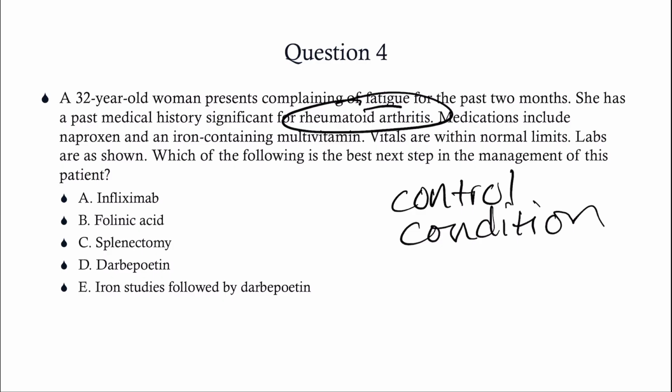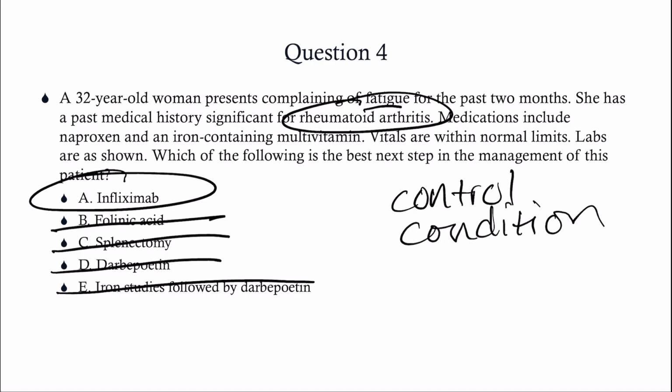Well, RA, usually when we start treating it, we use methotrexate and a steroid to begin with. That's not an answer here. So now, what are the other possible things that can treat RA? Does folinic acid treat RA? No. Does a splenectomy treat RA? No. Does darbepoetin treat RA? No. Does iron studies followed by darbepoetin treat RA? No. Infliximab. It's an anti-TNF drug. It's great at treating RA, particularly RA that doesn't respond or no longer responds to methotrexate.